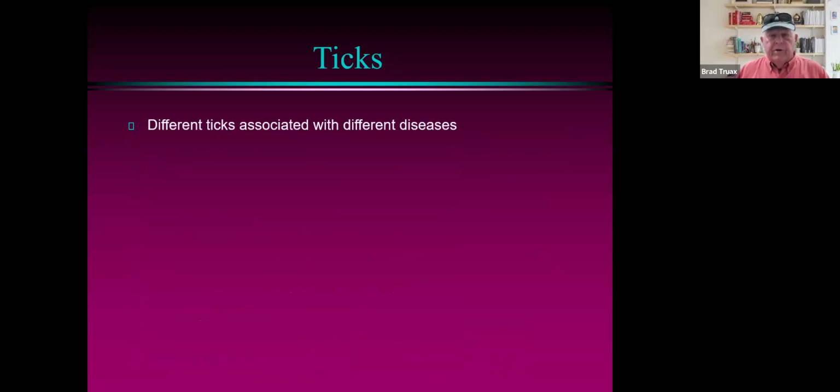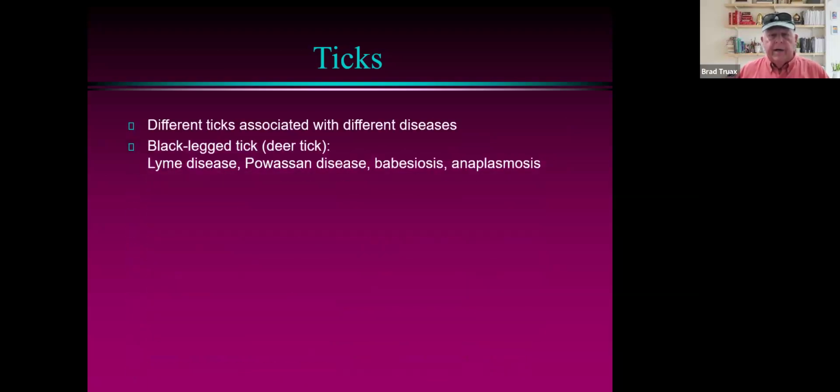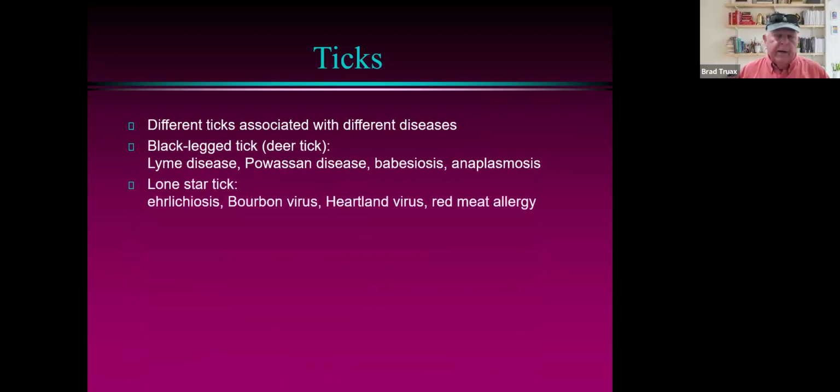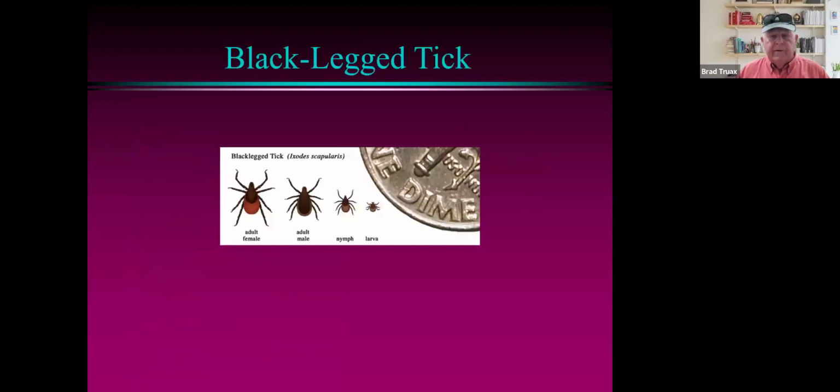Different ticks are associated with different diseases. The black-legged tick, also known as the deer tick, is the most common one here, and it's associated with Lyme disease, Powassan disease, babesiosis, and anaplasmosis. The Lone Star tick, which we seldom see here, is associated with a number of diseases, but also, interestingly, with red meat allergy, which we'll talk a little bit about later. The dog tick is associated with Rocky Mountain spotted fever.